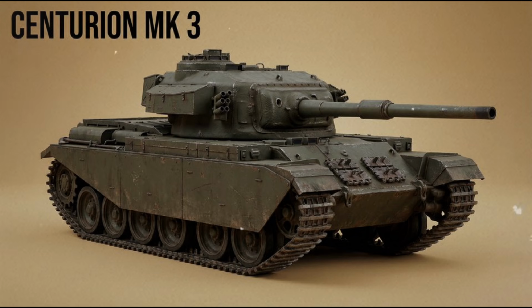British Centurions saw their first combat in the Korean War, where the tank's armor proved nearly impervious to North Korean and Chinese anti-tank weapons, while the 20-pounder devastated enemy armor and fortifications. The Centurion's performance in Korea enhanced its reputation and led to export orders.